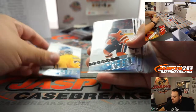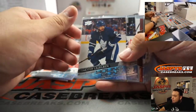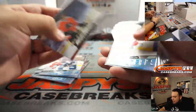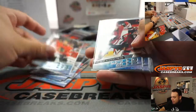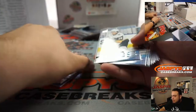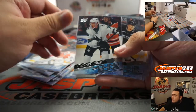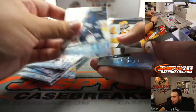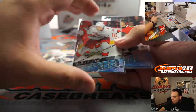We got a young gun right here for the Predators, Oilers, Leafs, Hawks, Leafs, Flyers, Red Wings, Penguins, Flames. Right here, see that? A lot of the same ones, actually. Well, not a lot of the same young guns, but a lot of the same teams. Sharks right there. My Kings, Mikey Anderson, Jets, Flames, Leafs, Penguins, Capitals. So like I said, guys, they will add up. That's the good thing.